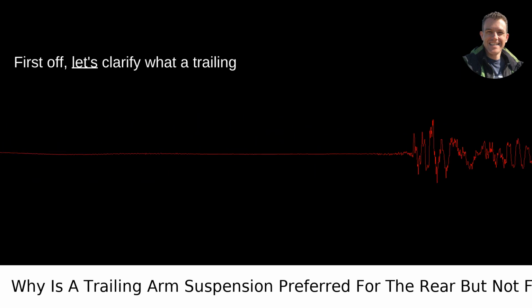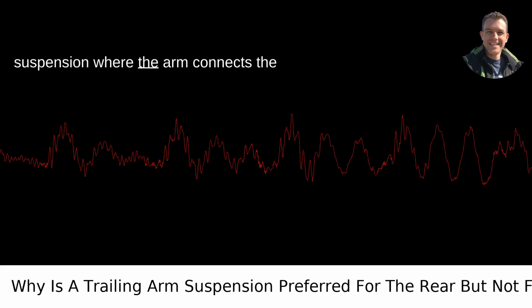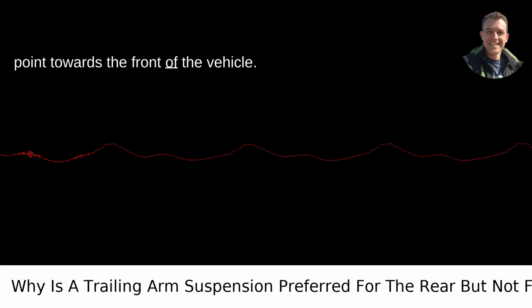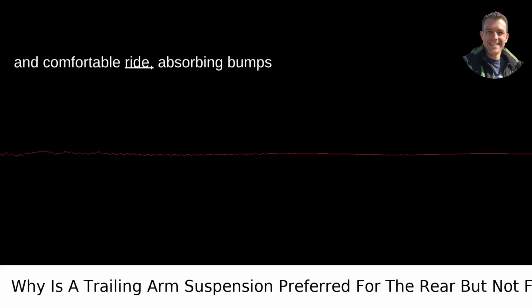First off, let's clarify what a trailing arm suspension is. It's a type of suspension where the arm connects the wheel to the car body and pivots from a point towards the front of the vehicle. This design allows for a more compliant and comfortable ride, absorbing bumps quite effectively.